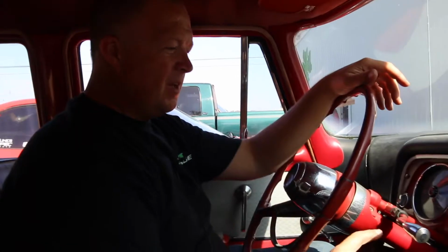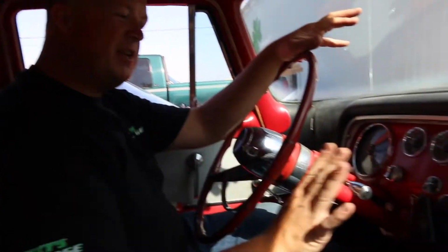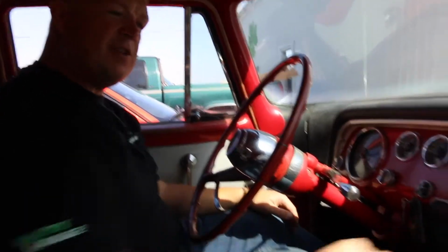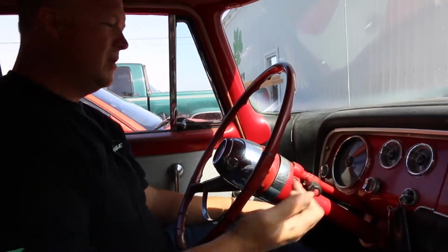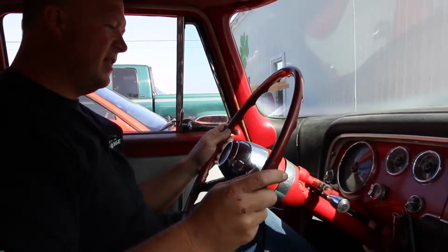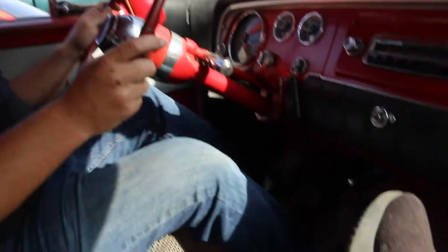She runs. Hey, do you know anything about three-speed on the column? Let me show the millennials what this is. Instead of having a stick shift on the floor, this car is so old that the stick shift is actually on the column. There's a clutch in this car. Can you see that?